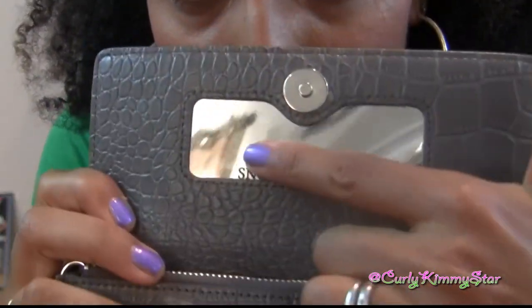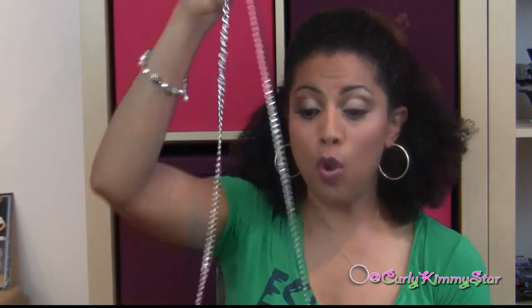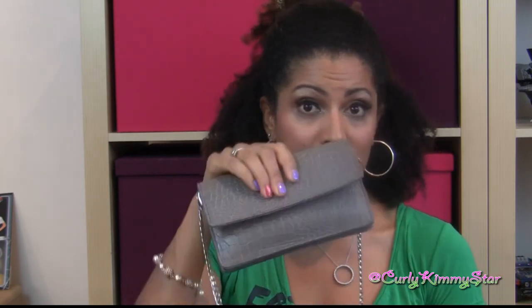And then they have their logo here and a little mirror. So this is so cute. I love this. I was a little concerned. I was like, is it gonna hold all my stuff? Because I'm used to having a big, big wallet that I've had for years. But everything I own fits in here perfectly.